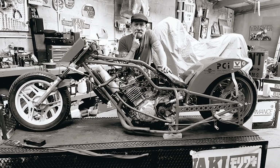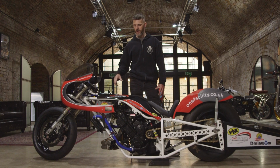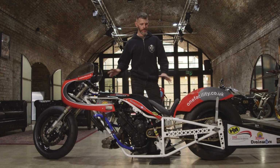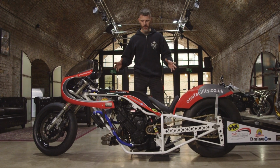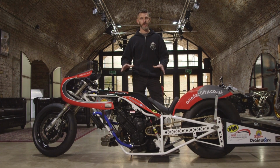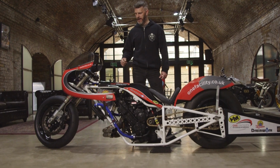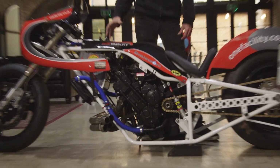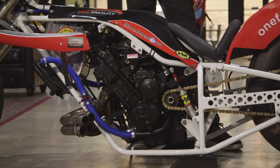It was a 1990s drag bike. It had a high fuel Yamaha TDM 850 engine in it, which was just rotten and gone. The frame was disgusting and bits were missing. So in the end, we decided to basically start from scratch. We have kept the frame, which we've modified. We've stuck a 2007 Yamaha R1 engine in it, so we're looking at over 175 brake horsepower.